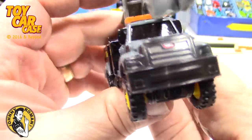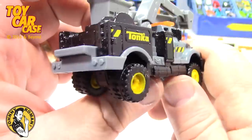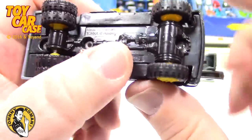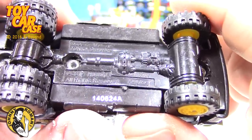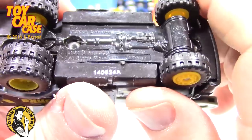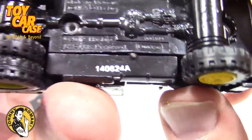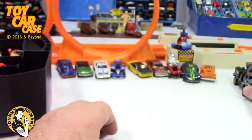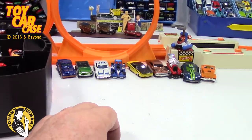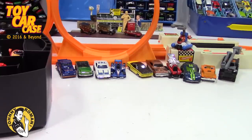Look at this Tonka truck. Pretty sweet. This is made for little kids, but let me tell you, the little kids will yank that thing right off there. Tonka. This one's made in Vietnam by Hasbro. 2012. Nice. Look at the big dualies on that. That's pretty sweet. That one might race. Is that a pullback? No. Okay, just gotta test it.